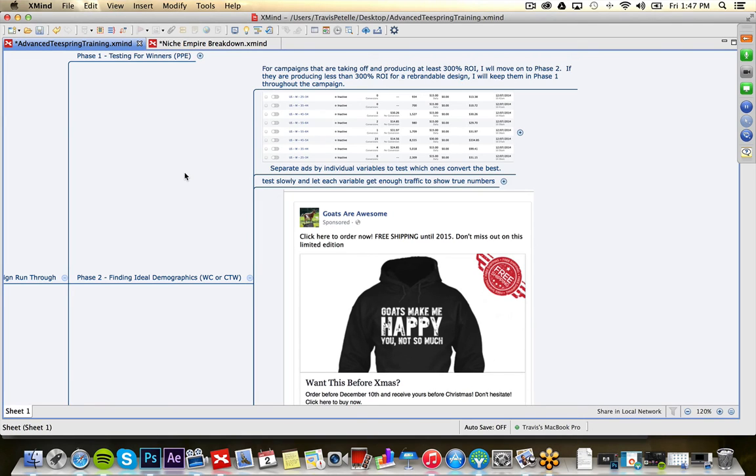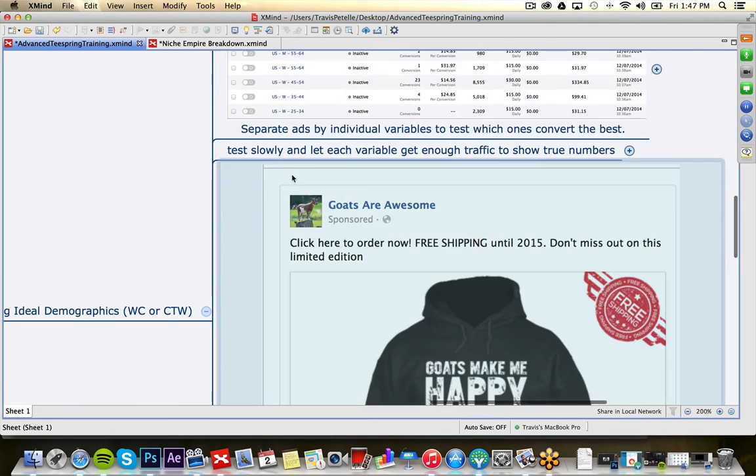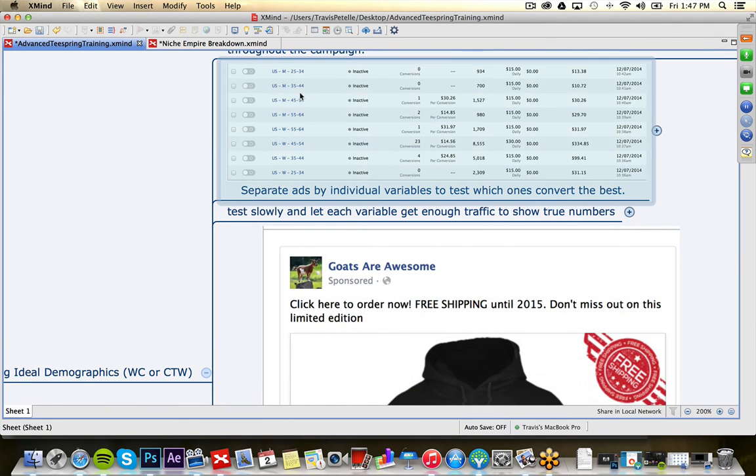But for ones that are doing really well, we start separating by gender and demographics and age and all that stuff, as you can see here. We split this one into 4 male and 4 female age groups to test them out. As you can see, our winner was definitely the women, 45 to 54. So that's what we ran the most out of this. You can see the daily budget was bumped up. Anything that works, we bump up. Anything that doesn't, we turn down and shut off.